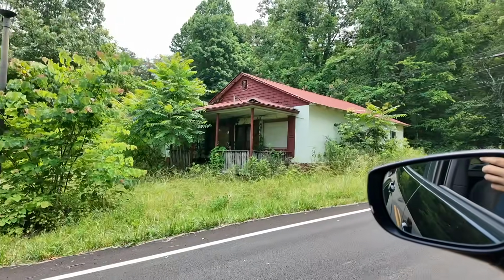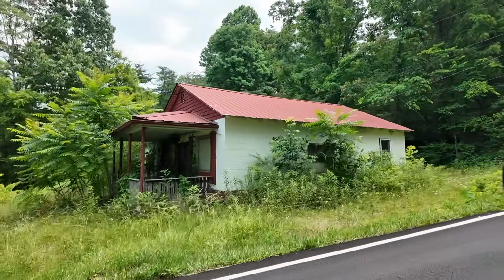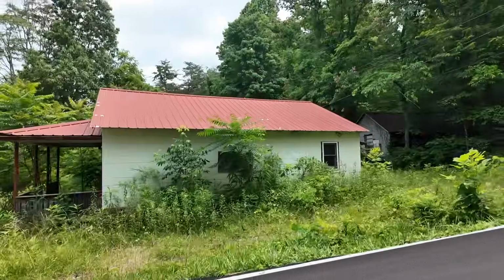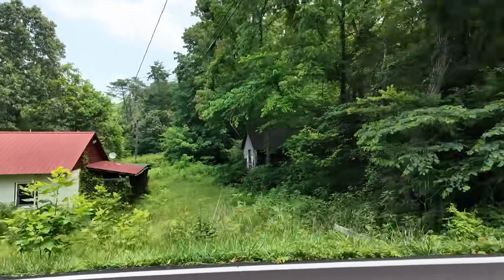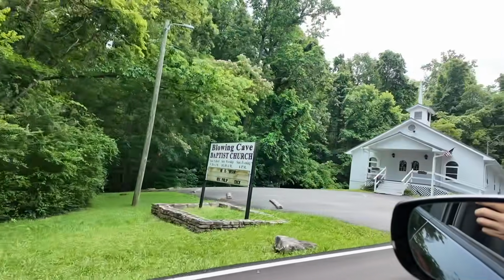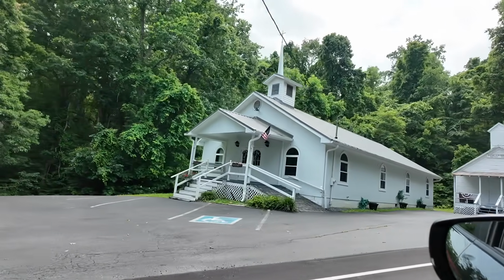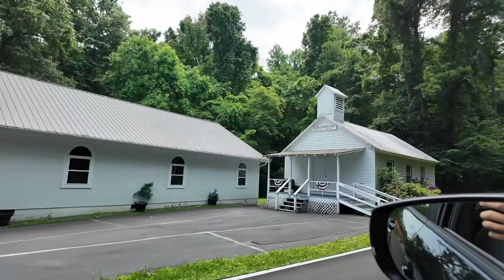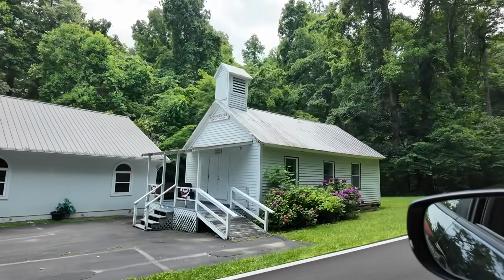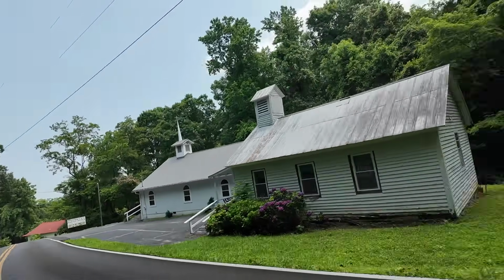And it appears we have an abandoned house right here by the roadside, just before English Mountain. No one's living there, at least for not a long time. And check this out, Blowing Cave Baptist Church. Very beautiful. It looks like the church in Dollywood. An even smaller one right behind it. Welcome to Blowing Cave Baptist Church. So the original, which is old, and the newer one.